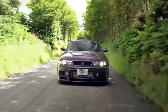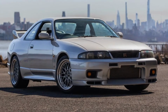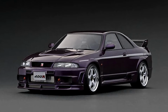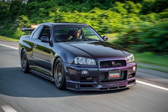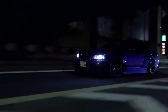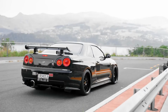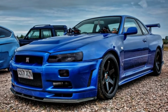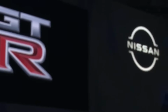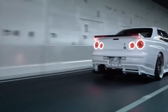But while the R33 was a worthy successor to the R32, it was merely setting the stage for what was to come next. Then came the fan favourite, the R34, a name that sends shivers down the spine of every car enthusiast. It wasn't just a car, it was a cultural phenomenon. Its aggressive stance, combined with a design that seemed to be sculpted by the gods themselves, made it an instant classic. From its inception, the GTR was envisioned not just as a car, but as a work of art.